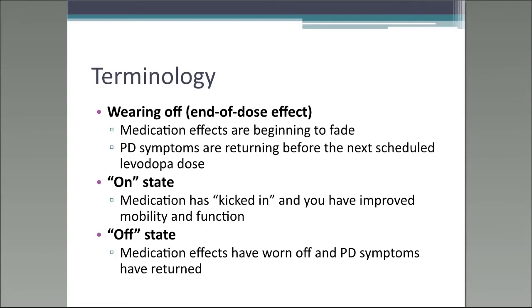So of course, wearing off is also known as the end of dose effect, and this is when your medication effects are beginning to fade. This is like what I said before, where before you were able to take 1 tablet 3 times a day, and now you're at the point where maybe you find that you're not getting that long lasting effect anymore, and you're finding that you're beginning to slow down a bit after 3 to 4 hours, and now it's looking like it's more 2 to 3. So that's the wearing off. And you find that your symptoms are returning before your next scheduled levodopa dose.